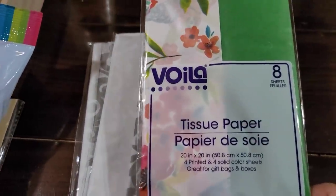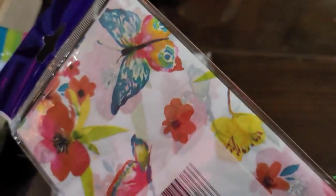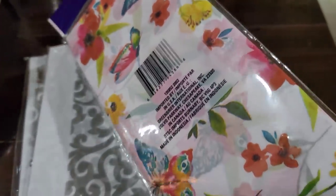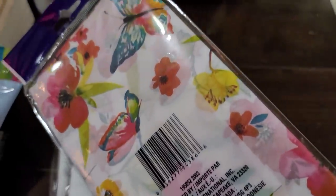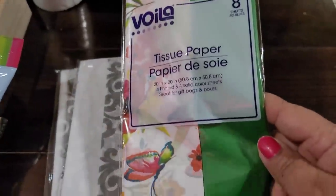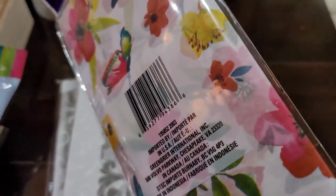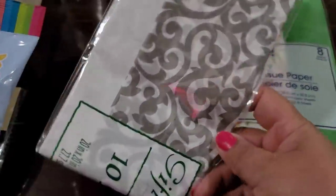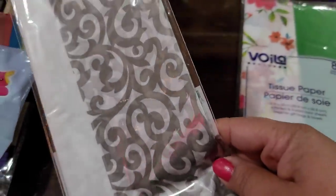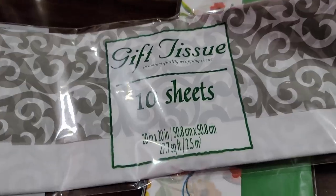And then I picked up this really cute tissue paper. It just has the butterflies and hummingbirds and florals. Really cute. You know what? They're not hummingbirds. They're all butterflies. Butterflies and flowers. And then this one as well. This one has a really cute pattern, especially for like a wedding. And it's just called Gift Tissue 10 Sheets 20 by 20.